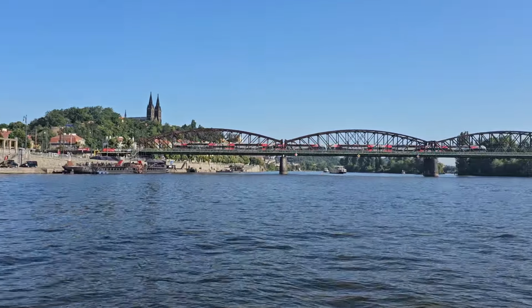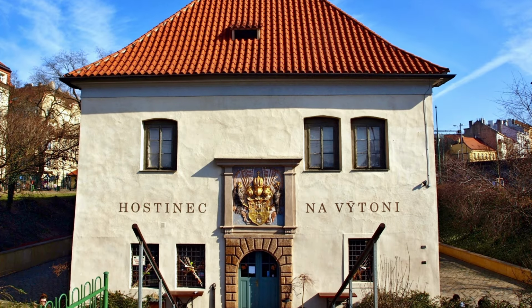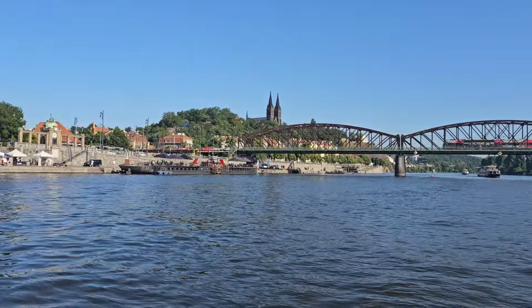So actually there's a little yellow house with a red roof, and that's called Hostinec na Výtoni today. There's a restaurant there, but it's a former custom house, and they used to cut out those logs, you know, and that was the tax.